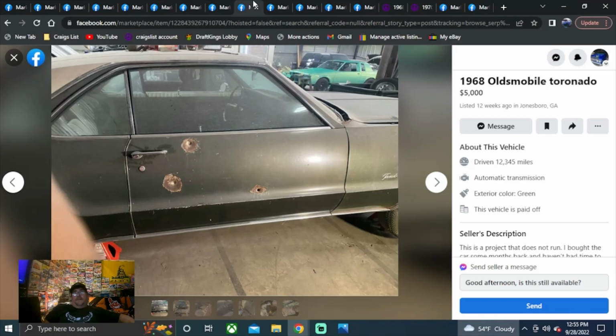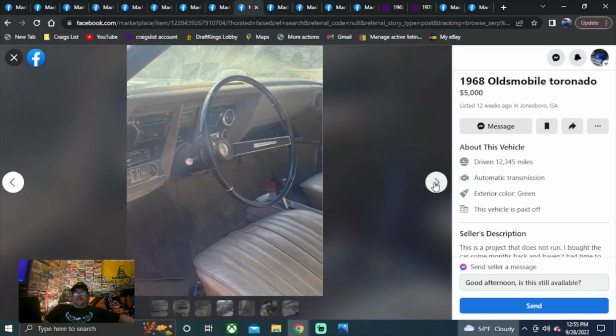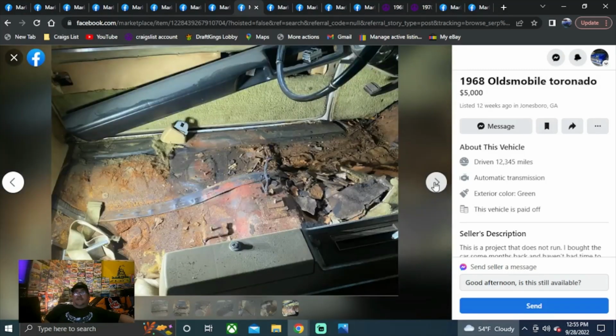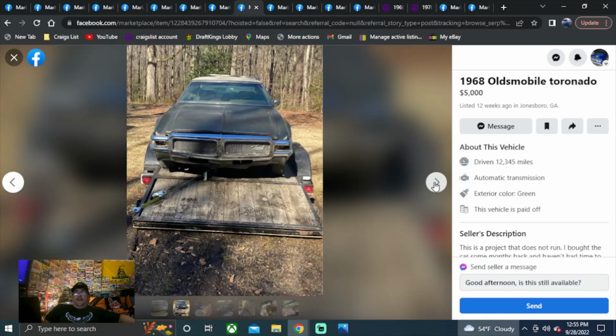On to another one. This one here looks like whoever was sitting in the passenger seat got shot. It's a 1968 Oldsmobile Toronado, $5,000, 12 weeks ago, Georgia. So you're more than likely not going to get a title. It does have console with buckets. I'm digging that. They got the seats and the carpet ripped out of it. And bullet holes look like the only body work, right?